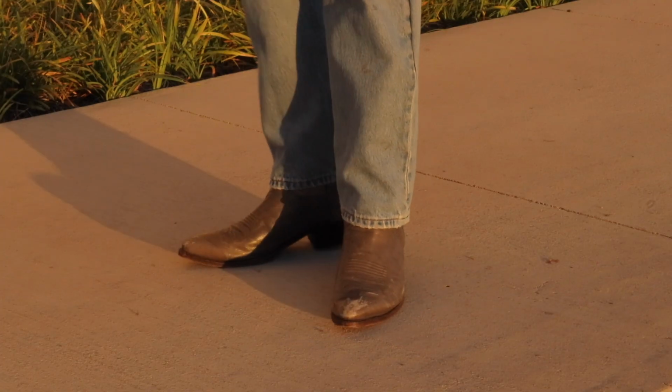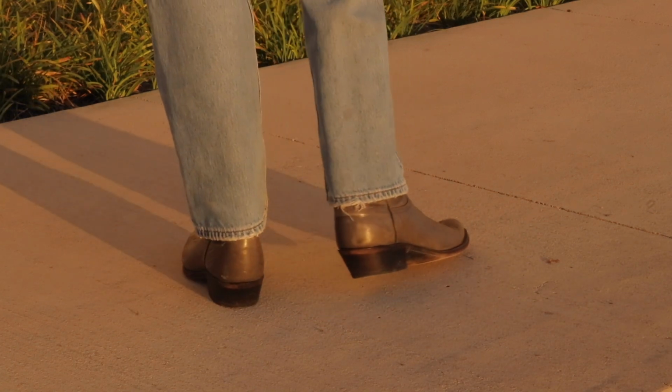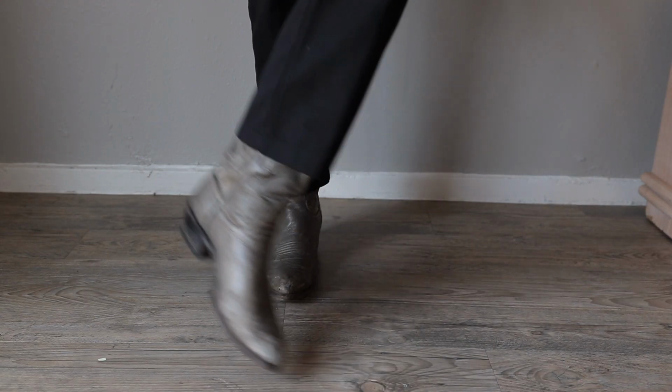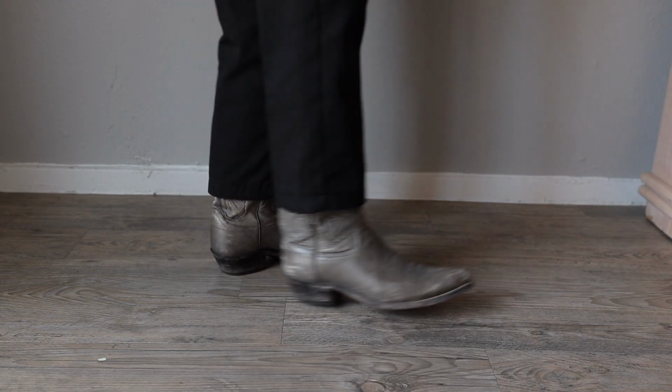All right, so here's a pair of cowboy boots I get asked about a lot on Instagram. These are Dan Post, made in USA. Cowboy boots, nothing too crazy. I found these in a vintage shop for super cheap. They're slightly big on me. I think they're size 11. I honestly just couldn't pass the color of it. The gray at the time just looked so good to me.